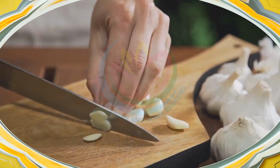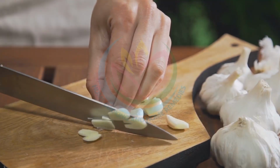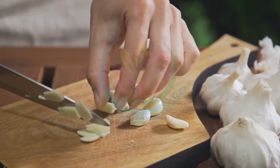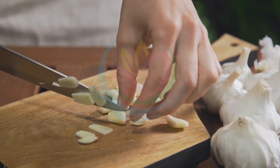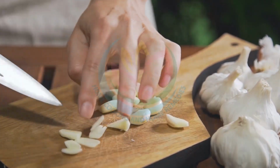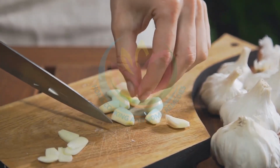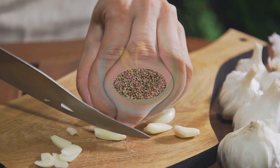Garlic. People with kidney problems are advised to limit the amount of sodium in their diet, including added salt. Garlic provides a delicious alternative to salt, adding flavor to dishes while providing nutritional benefits. It's a good source of manganese, vitamin C, and vitamin B6 and contains sulfur compounds that have anti-inflammatory properties.